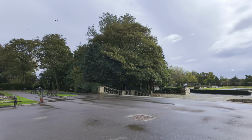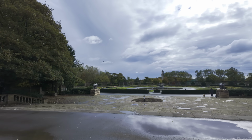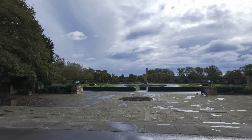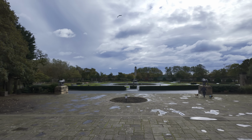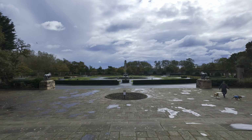And we're kind of looking down now on the Italian garden. Look at that, we've got another focal point over there. We've got the clock tower, the famous clock tower here. Stanley Park, looking down on the Italian gardens. Wow.